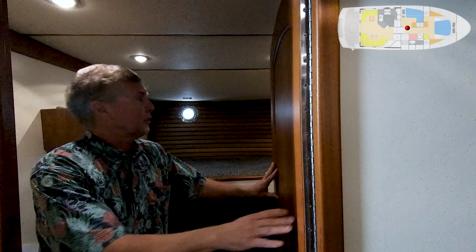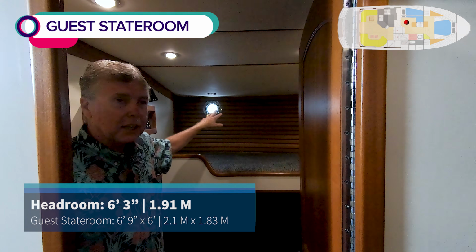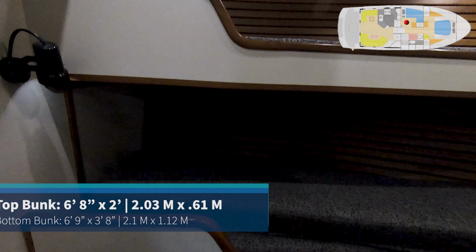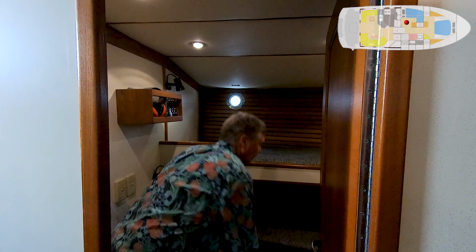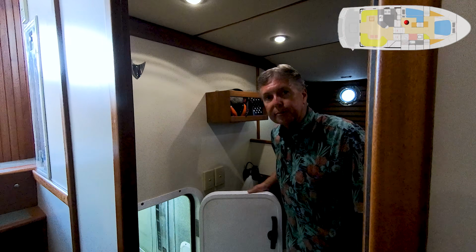So in here, separate, has its own cabin door. There are 2 bunk beds, upper bunk, lower bunk. Opening port lights outboard, storage locker, drawers, and I have slid out the lower level to show you what the filler cushion does. You end up with a much wider bed, and if you don't want to use that or you want to use it for more storage, this will slide open right here. So comfortable cabin for your guests, and you also have access to the engine room through this door right here.